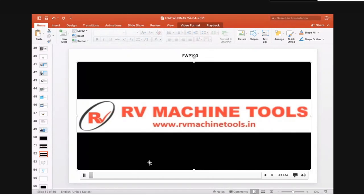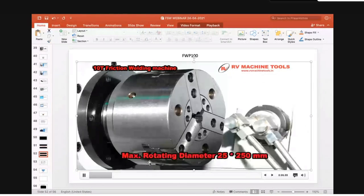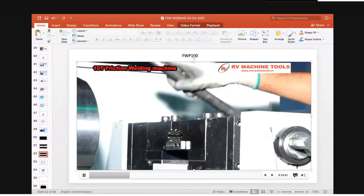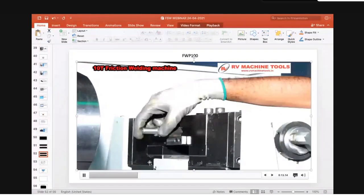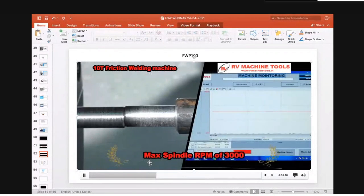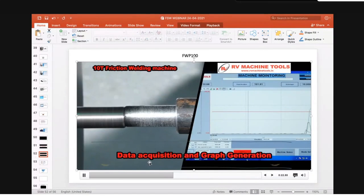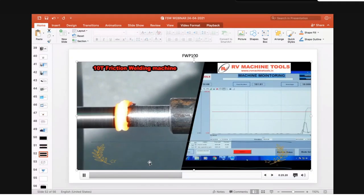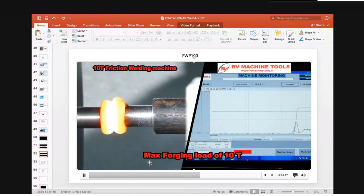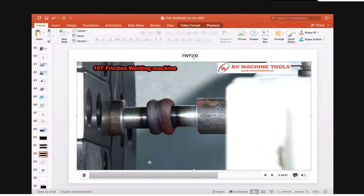This friction welding machine is a 30 kilonewton friction welding machine. The stationary component is clamped by self-centering hydraulic vices. The machine is equipped with the data acquisition software.